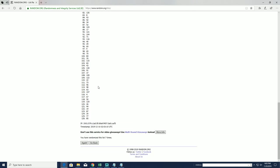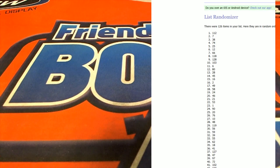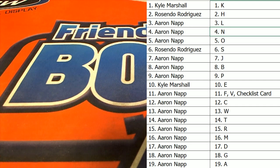All right, 112, guys. 112 will be our envelope number.